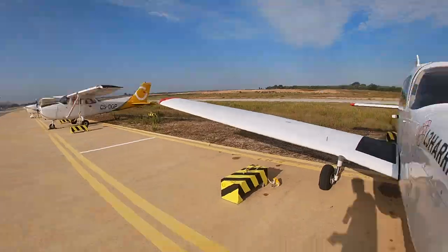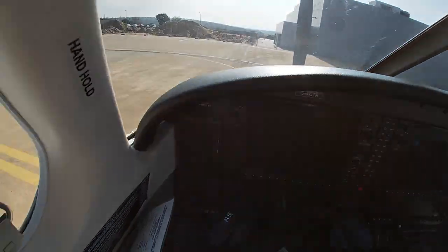After the pre-flight inspection, we jump into the aircraft and start to set everything to engine start.